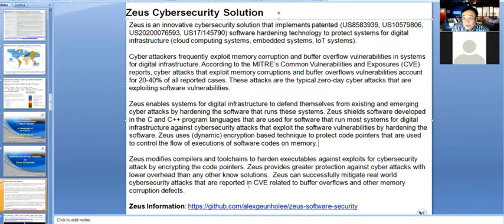So we actually did a defense simulation. CVE provides a lot of reporting about cybersecurity incidents. So we use their information and actually did the protection against buffer overflow and memory corruption defects. So here I'm going to show you.